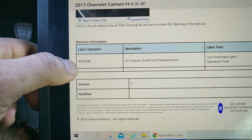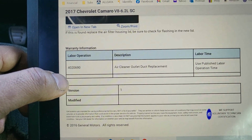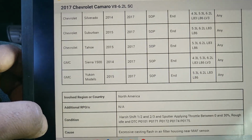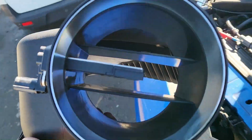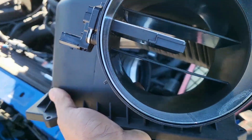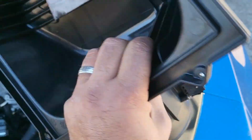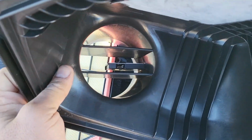Okay, let's go check it out. And I'm so disappointed. Wow, I thought we were going to find the solution for this problem, but look, it is perfect. I think this is the new design.